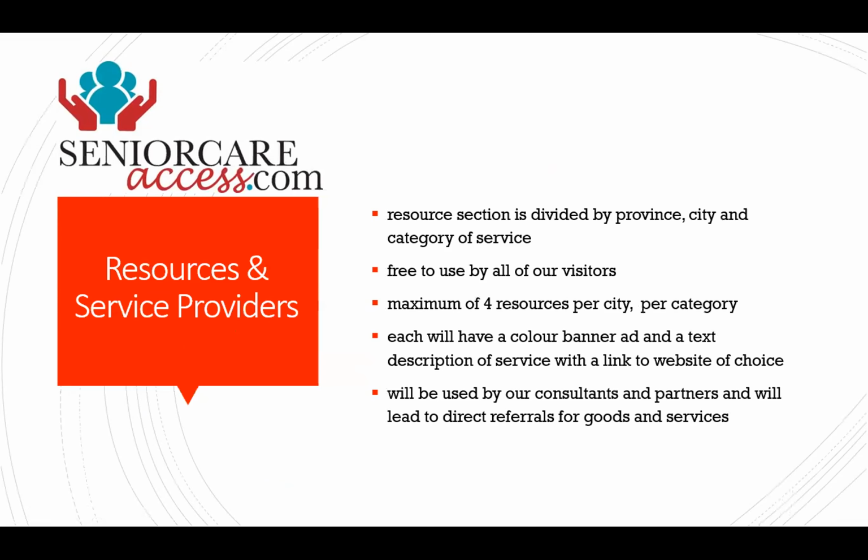Each listing will have a color banner ad and a text description of service, as well as a live link to the address of your choice, typically to your website or a landing page or a sign-up form or something like that. The banner will link to the resources website. There are extra options available for those who want to add features or appear in more than one city. Resources will be used by our consultants, the Pivotal consultants, and partners, and will lead to direct referrals for goods and services relating to seniors' needs.